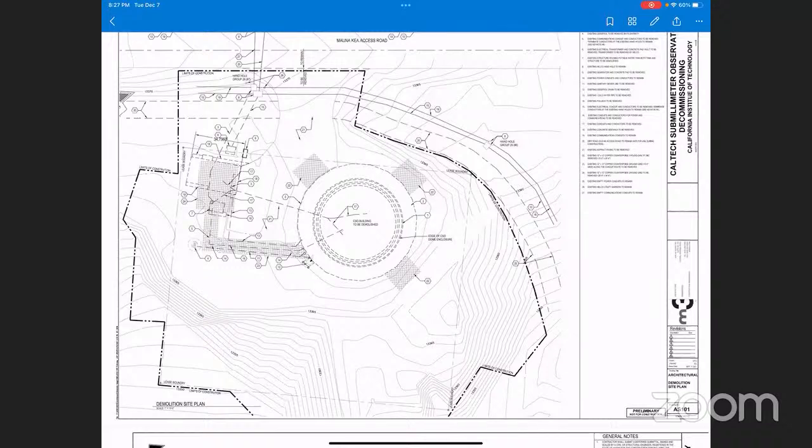We are actually removing everything on the site. The only thing that will remain is stuff that is somewhat unrelated to the CSO. It's the telephone and data lines and power lines that are coming along the old access road adjacent to the new access road. Those will still remain there because they do serve other observatories at the summit. All that will stay, but everything on the CSO site will go away, including the cesspool.